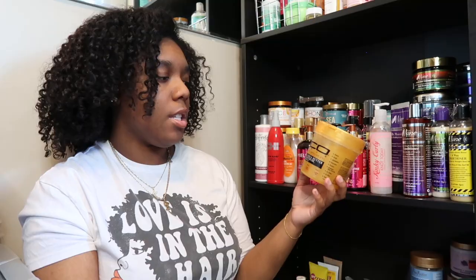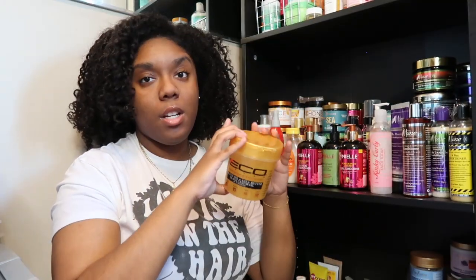So I have the Eco Pink. This is the Curling Wave. I have the Eco Styler Gold. This is olive oil, shea butter, and black castor oil. And this one I have maybe used about 1/3 of it. I was using this a lot for twist outs at one point.